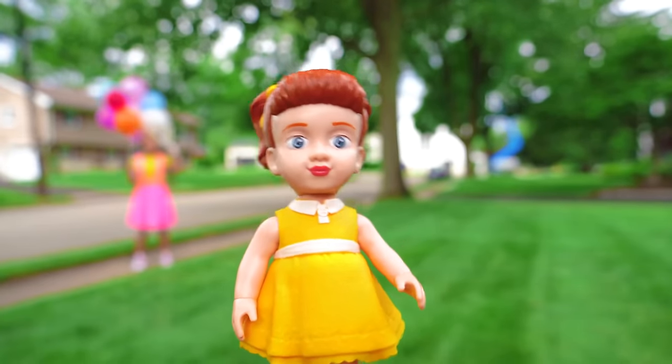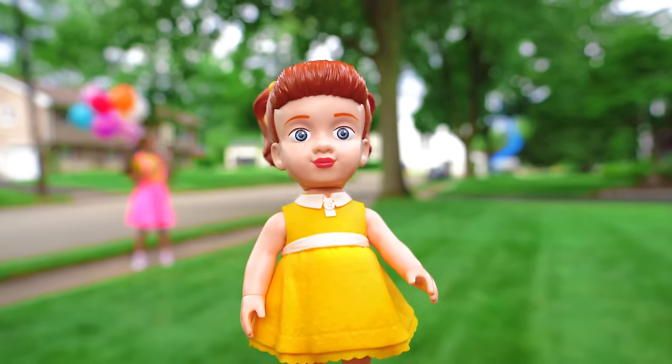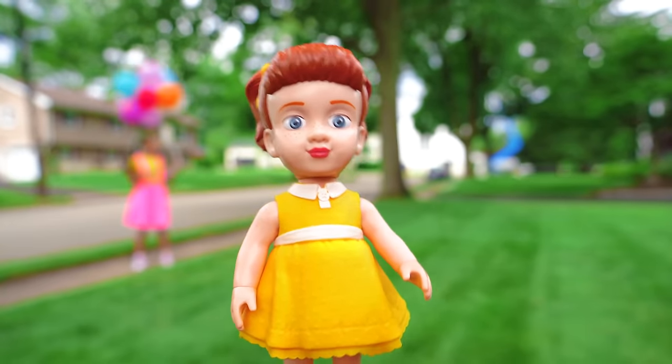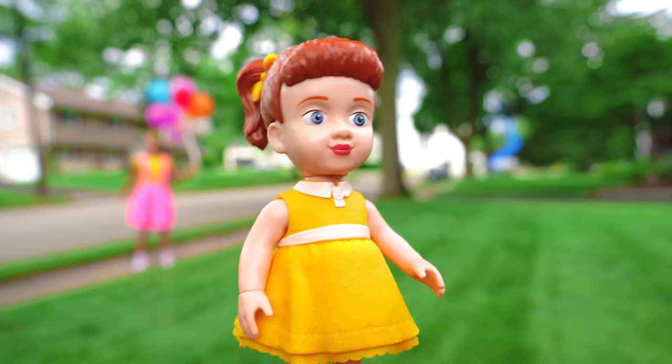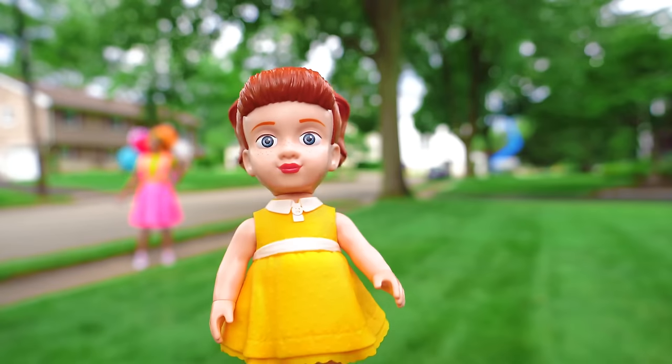Oh, great. Don't tell me Ellie Sparkles took the last bottle of water again. I wanted to drink that. There goes Ellie trying to ruin my plans. Well, this time, I'm going to ruin her plans. I see that she wants to have fun at the playground.